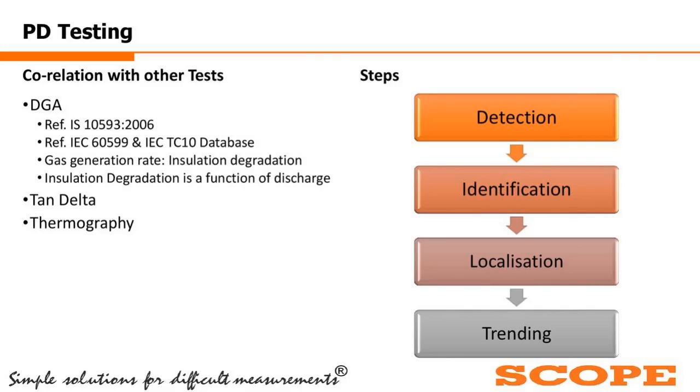Third one is, okay, PD is there, this kind of PD is there. That is fine. Now, where exactly is it lying inside my whole insulation? Okay, if it is happening, let's say in a transformer, I was able to detect that partial discharge is there, and this kind of partial discharge is there. Okay, fine. Now, where exactly inside that transformer? Transformer has a huge dimension depending upon its kVA level or MVA level. So there, this localization facility can really reduce the downtime if you ever take a shutdown on the basis of partial discharge report, that, yeah, I need to fix this particular problem in that particular transformer on the basis of the partial discharge report that you got. So localization is equally important.